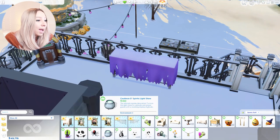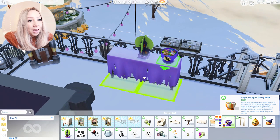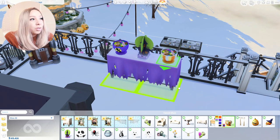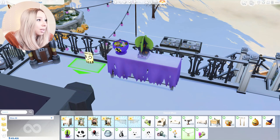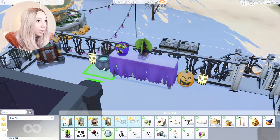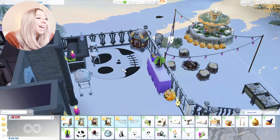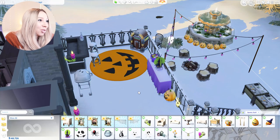Okay, and then on this table, we're gonna have the centerpiece. Oh, how cute! We're gonna have the witch bowl, of course. Should we have two bowls? Oh, so cute. I love it. Okay, we're gonna have this be here. All right, what else is there? Just more jack-o'-lanterns. Little cauldron. Honestly, so cute. Little dance floor rug. Oh, that's so tight. Oh, that is so cool.